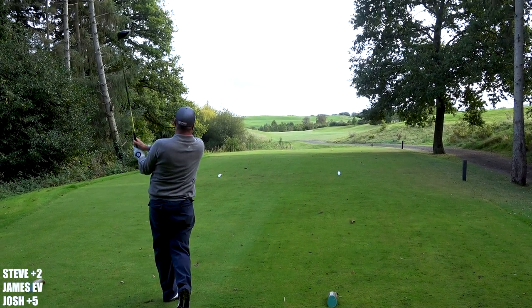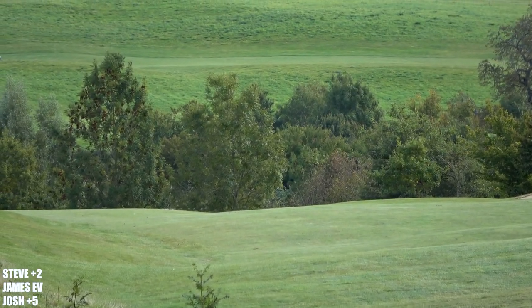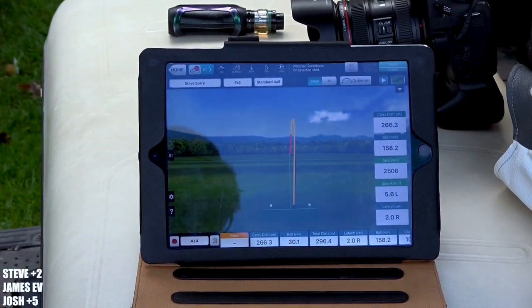Oh, beautiful. It's a nice tranquil setting here, guys. Couldn't be any louder, could it? We got 140 mile an hour club head speed.